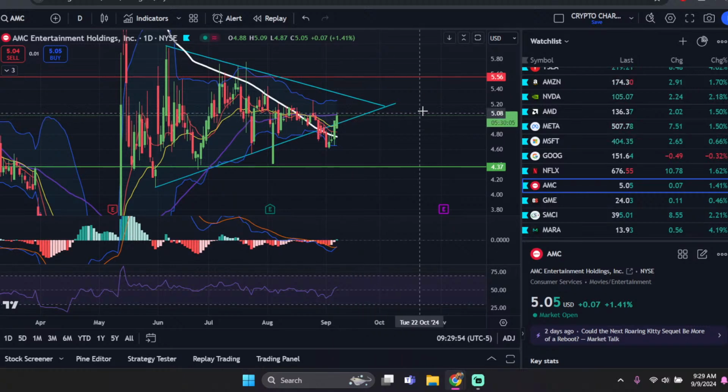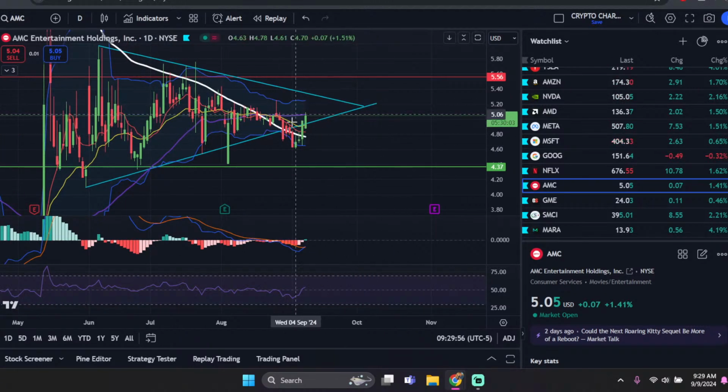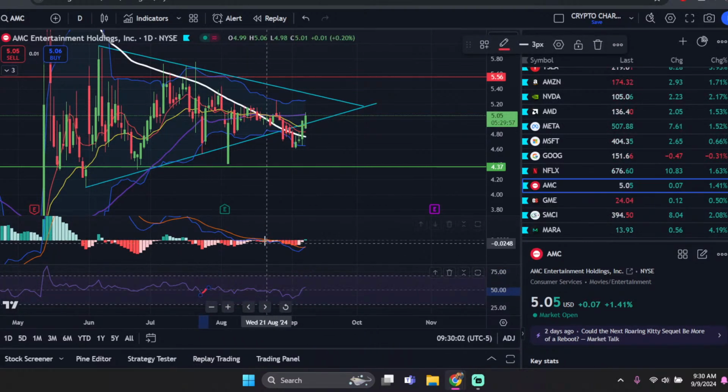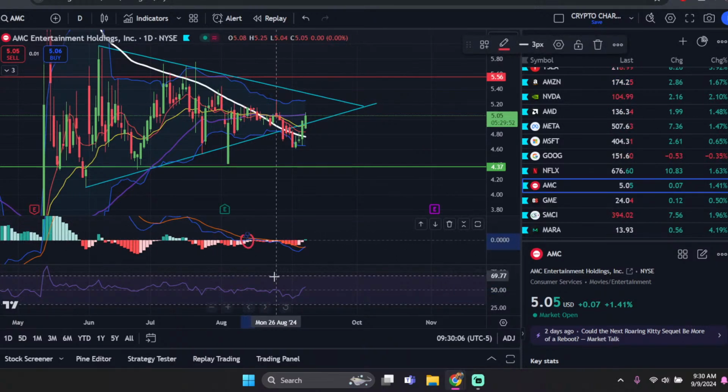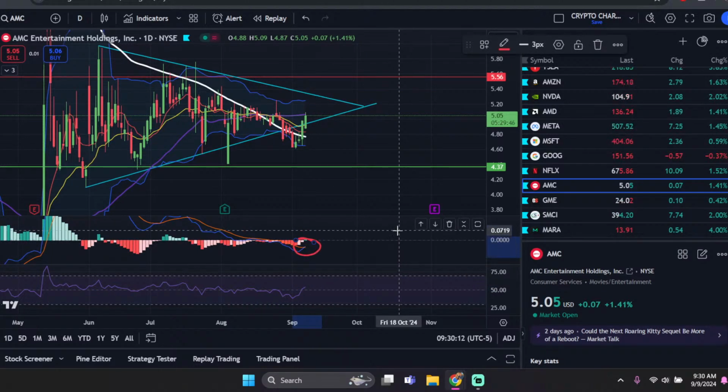Yeah, she is. So these things are curling up. It's different because this is curling up. This is curling up at the same time. So this time right here, what was bad about this? It didn't curl up the MACD. This time right here, didn't curl up the MACD. This time right here, did. So something different is happening.